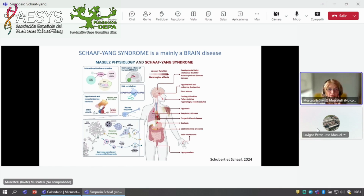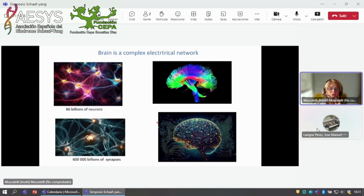So the brain is a complex electrical network. It's made of 96 billion neurons and many other cell types that are very important for neuronal function. Neurons communicate between them via electrical signals, and those signals are transmitted via the synapse. And there are 600,000 billion synapses in the brain.